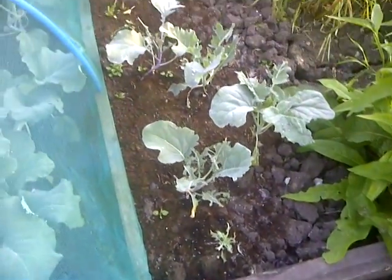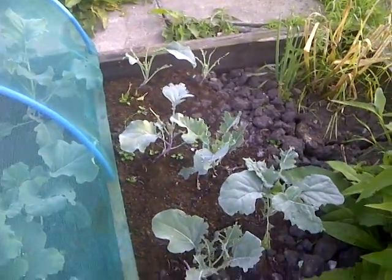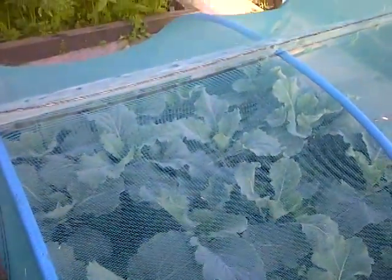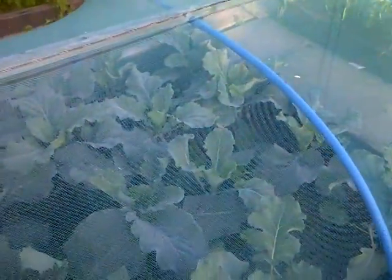Anyway, this is purple sprouting broccoli here. Some of the bits on the edge have been eaten by pigeons. I need to get a frame over this, I just haven't got a frame ready at the moment. Now in here there's more purple sprouting at the front, so I'm not going to be totally devoid of it if they all go there. And behind it is January King lettuce, which are doing well.